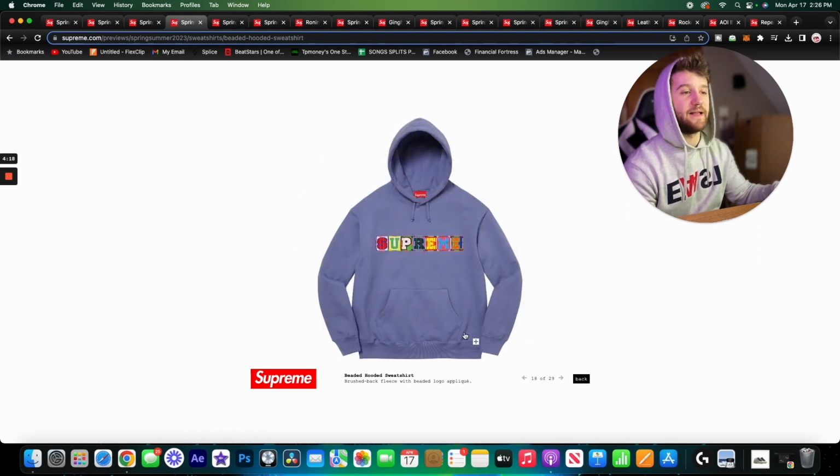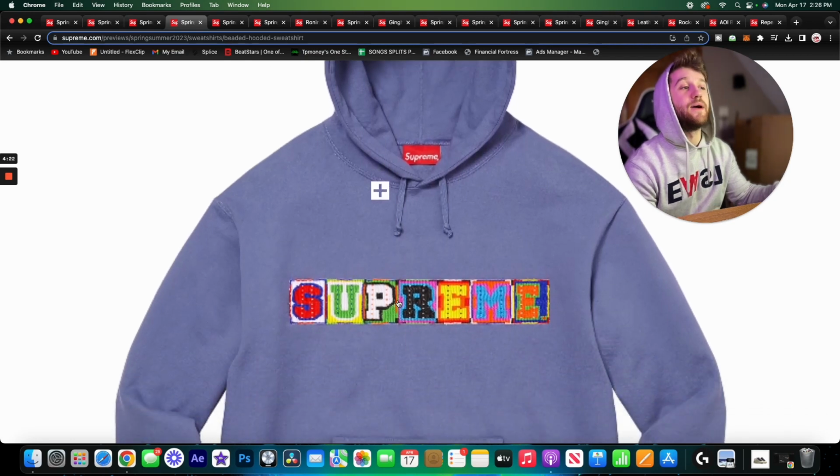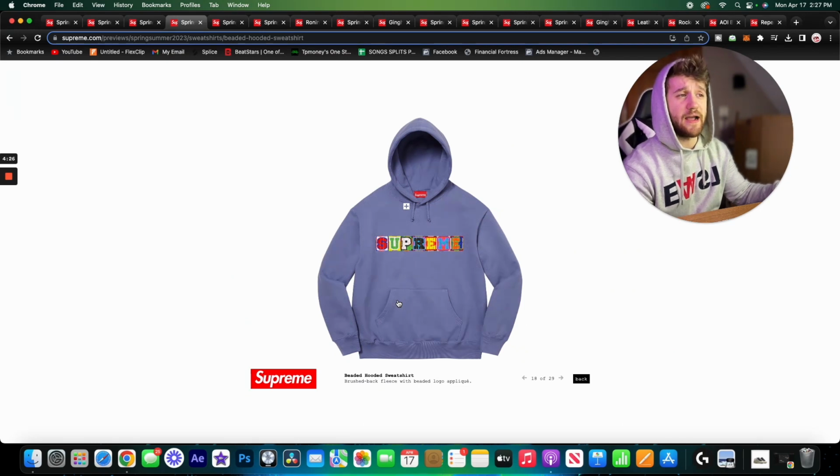At first I didn't realize that this was beaded. I thought that it was just a print, but the fact that it's beaded makes it way cooler. I'm not sure how expensive these are going to be.